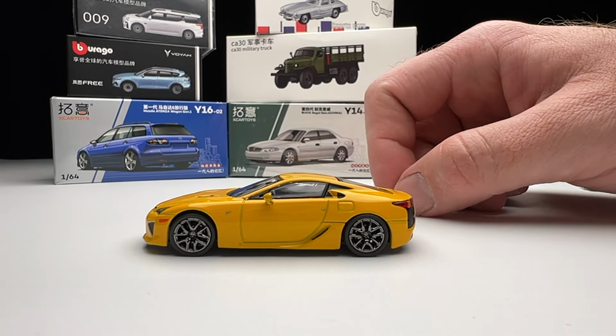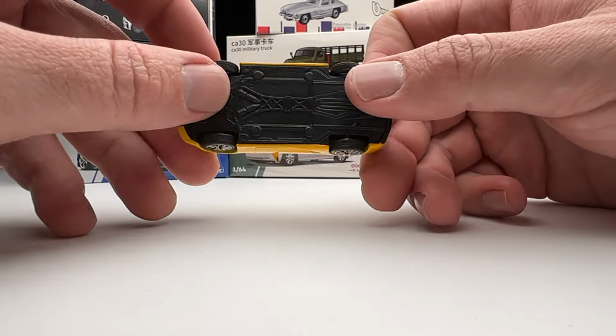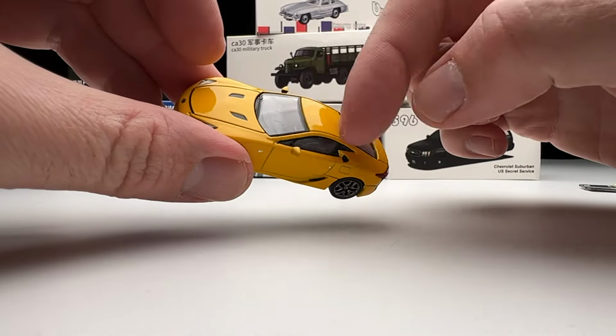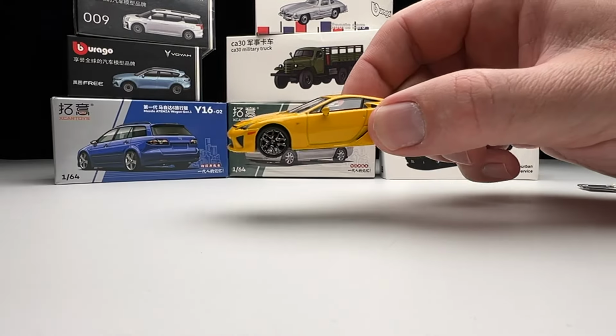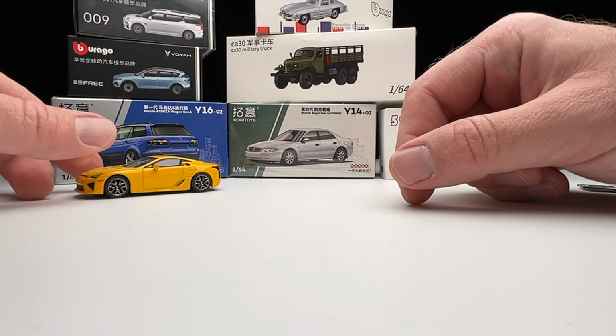So, yeah, there's that. All right, so that's DCT: detailed interior, plastic base, metal body, rubber tires, details all around, inserted, all that jazz, kind of a fairly detailed interior. You got red seats in there. So, pretty decent little model. Let's put it actually over here. I'll just set it right here for right now.